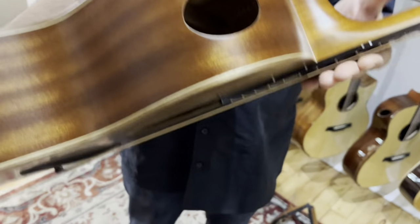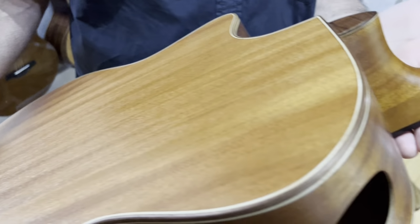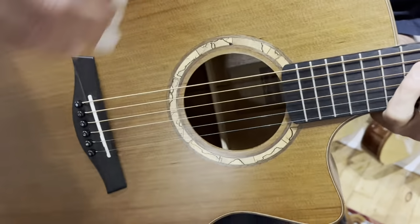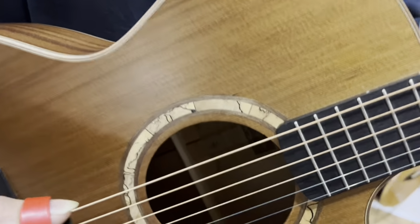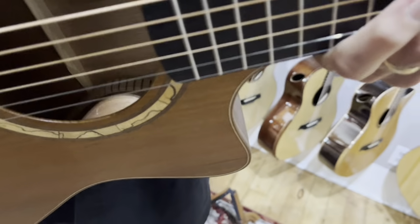So this is where the SGI collection starts. I played this yesterday. I love this thing. Yeah, this is our latest edition. The sound port is very important for us for fingerstyle because you want to have proper position. You don't want to be leaning over your guitar, and it's important to hear what you're playing.